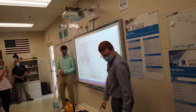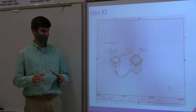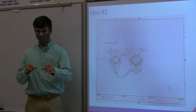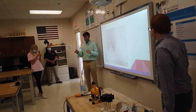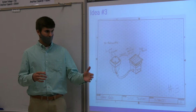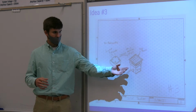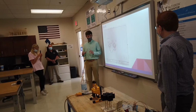And this was my idea. I came up with a dome system, so I would have a north photoresistor and a south, east, west, and a center on top. And somehow we would get this servo motor to make this solar panel go in those same directions with the dome system.